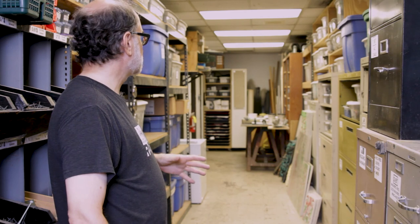Behind you, you'll see a lot of boxes and file cabinets. They're filled with every kind of thing you could think of that we might use on the stage. Doorknobs, mail slots, electrical stuff, light bulbs, you name it, you'll probably find it in this back hallway. So this is where we store all of our hardware so we can move quickly and easily in our production and so we don't have to waste time trying to find things. So we try to keep things very well organized in our hardware hallway.